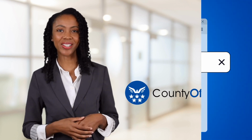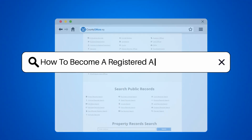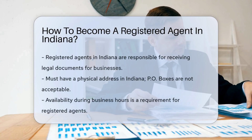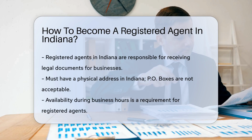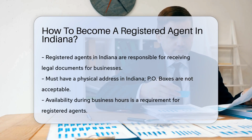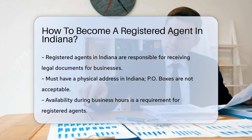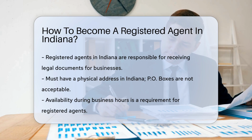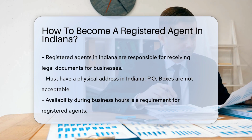Let's get started. How to become a registered agent in Indiana. Ever wonder who gets the legal mail for businesses? Enter the registered agent. In Indiana, becoming one is a key role. It's the registered agent's job to receive legal documents for a business. They act as the official contact for all things legal and state-related.